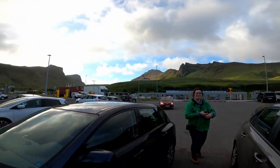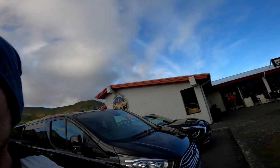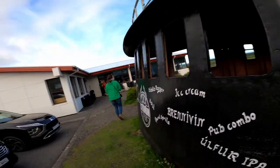We just made it to Vicky Myrtle, I believe the town's called. We're gonna eat here. Strondon Pub. Had good reviews online. Smells super good out here. Nice view from the restaurant. Nice little trail that goes out to the beach. We're gonna go check it out after we eat, but that's where we're stopped for now.